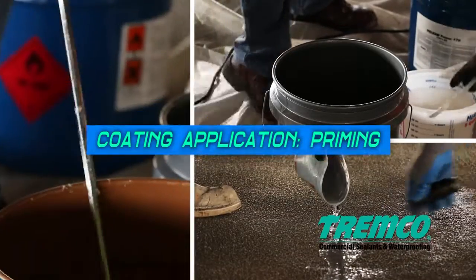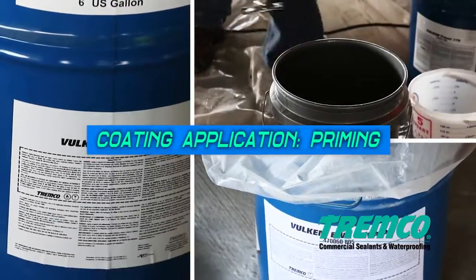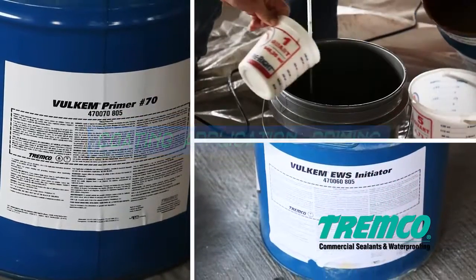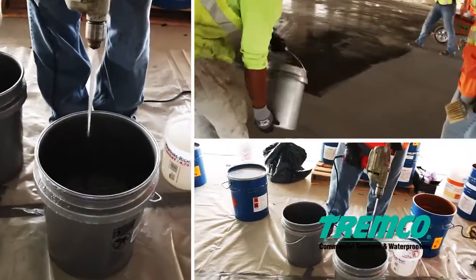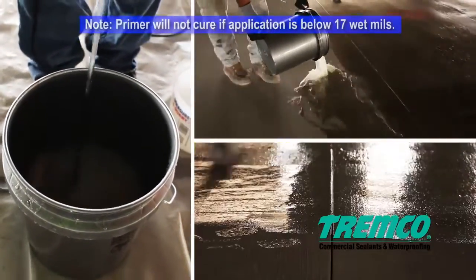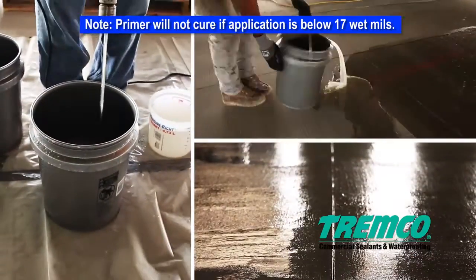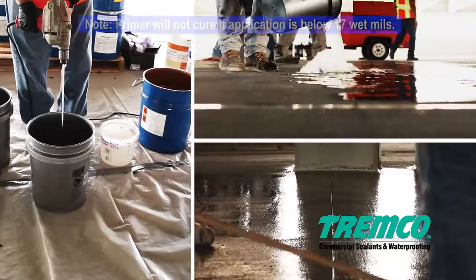Mix Vulkem Primer No. 70 for 2 to 3 minutes prior to the addition of Vulkem EWS Initiator. Mix Vulkem Primer number 70 thoroughly together with Vulkem EWS Initiator. The amount of Vulkem and the amount of EWS Initiator is dependent on the ambient temperature. Please refer to Table 3 of the application instructions for addition amounts.